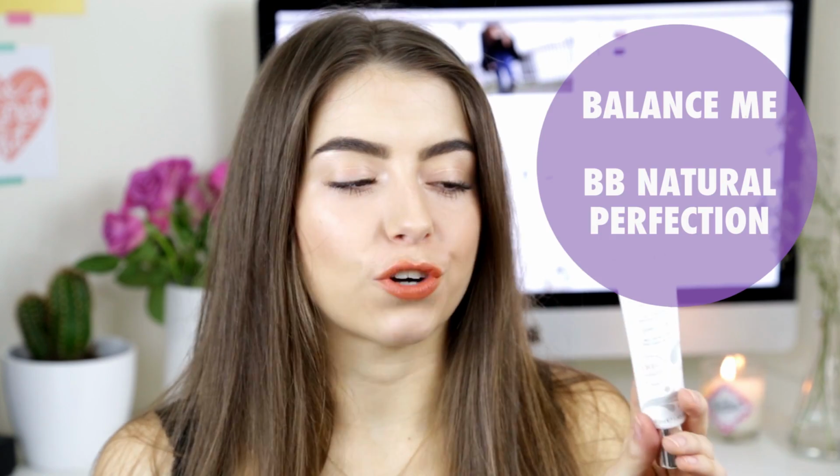Obviously SPF is always great in the spring and summer, but this is just really nice lightweight coverage, and it pretty much suits most skin tones, I think. I don't think it exactly has a colour. But it works with my skin tone absolutely perfectly, and I absolutely love it.